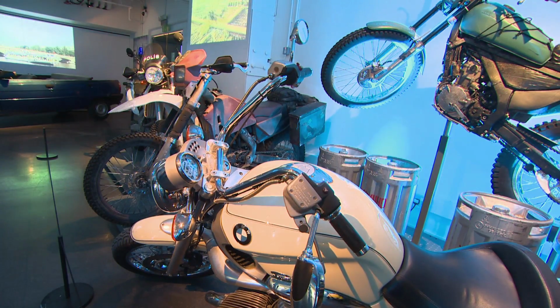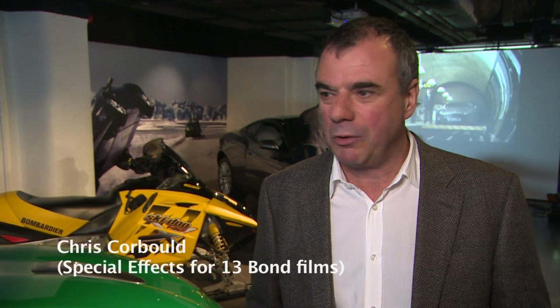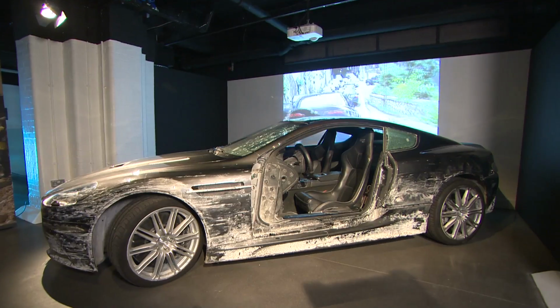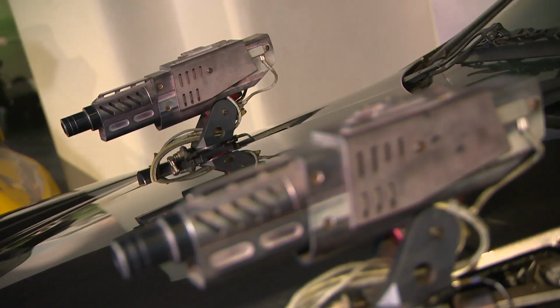It's very important to see the props. The cars are the soul of Bond films. What you're seeing here is cars from the whole era. You know, some of the stunt cars, some are special effects cars with rockets, missiles. Some have been crashed to pieces. So it's part of British film history.